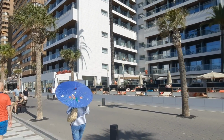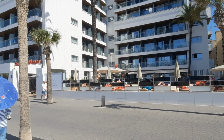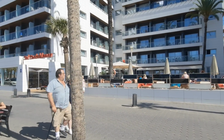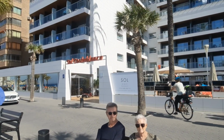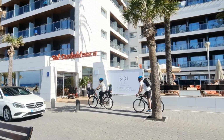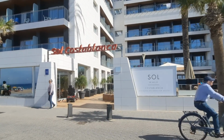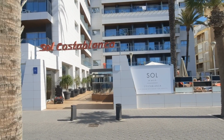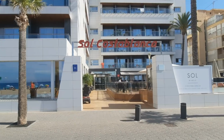The Sol Costa Blanca, I think that's the first time in a couple of years that I can actually see it as busy as it is right now because I've always seen it closed. It was shut down due to the pandemic. So right now it's fully functioning. This is by Melia group, by the way. This is for adults only. So if you're searching for an adults only hotel, this is a 4 stars.